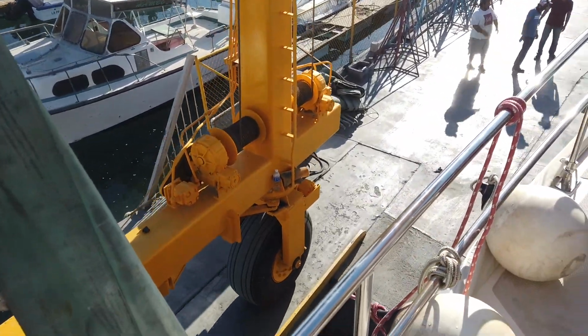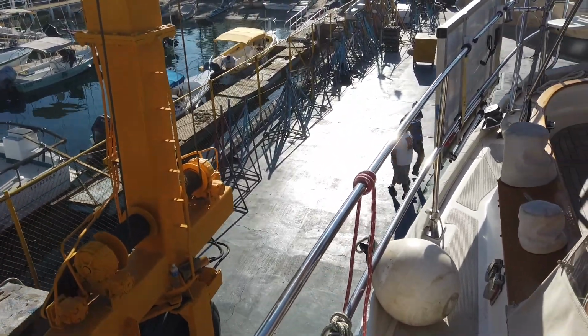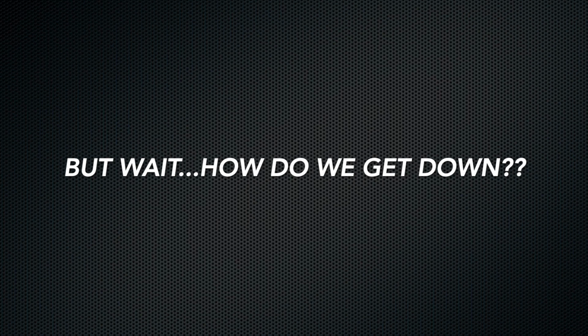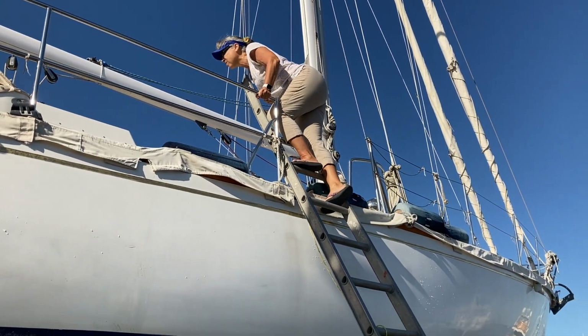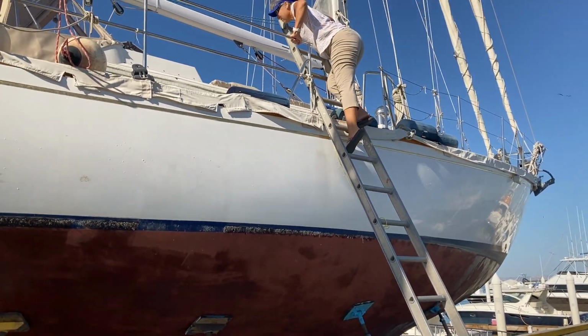Now that we're out of the water, the lift can drive us backwards into the boatyard, where Juliet will be set on stanchions. If you've seen some of our earlier episodes, you'll know that I have a, shall we say, tortured relationship with ladders, as in, they scare the hell out of me. So when they brought this rickety ladder over and told me that's how I'm getting down, I was none too pleased.